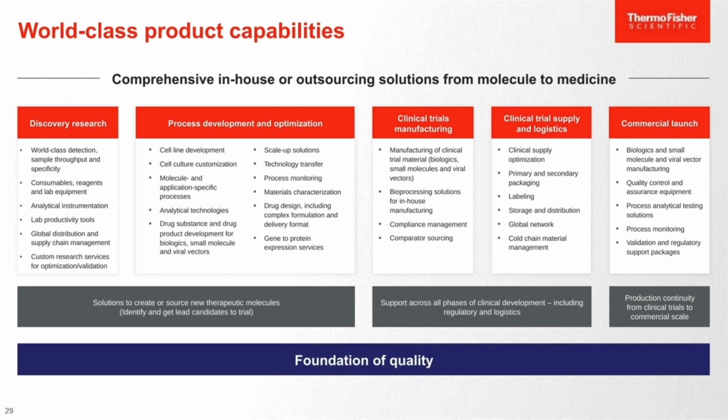So that includes things like cell line development, cell culture customization. There could be certain analytical aspects that we want to look at, whether it's related to characterization or some post-translational modifications, or it could be to do with scale-up or tech transfer and in-process monitoring, as well as finally, generating some material, whether it's for that tox study or reference standard. And these are really important factors as we now embark on this journey of bioproduction and move into both your clinical trials and hopefully into that commercial launch.